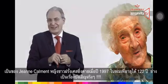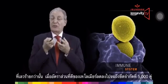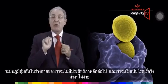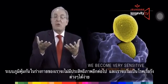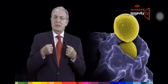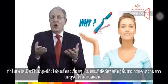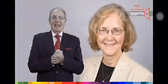What a coincidence! Even worse, when a good proportion of telomeres reach the 5,000 base pair limit, our immune system is no longer efficient and we become very sensitive to chronic diseases. Why are telomeres shortening in humans while in some other species they are always at full length?